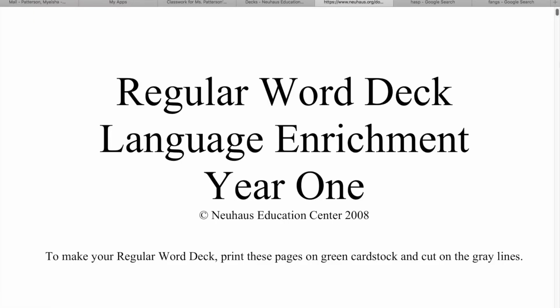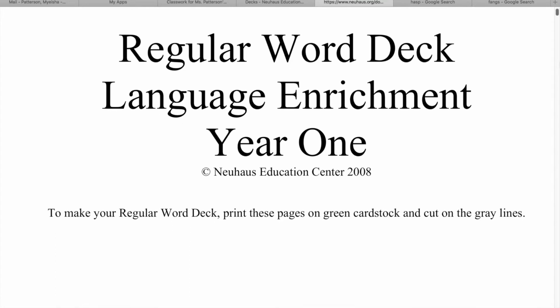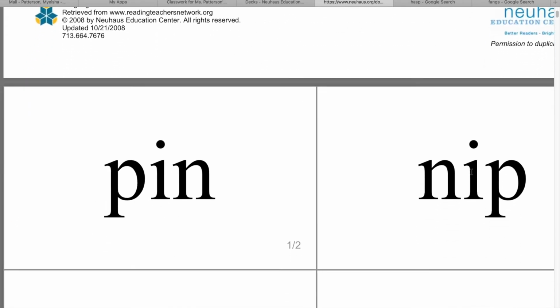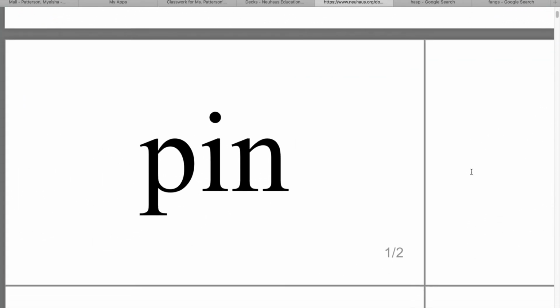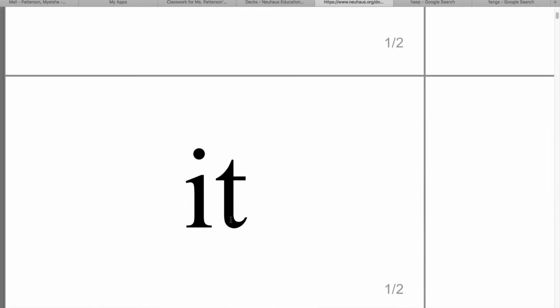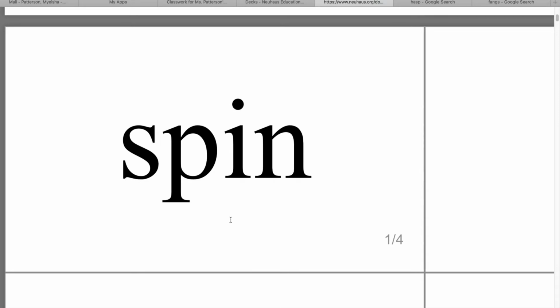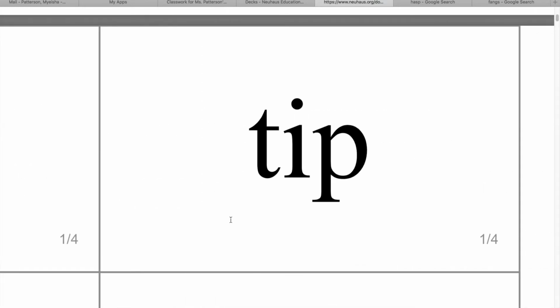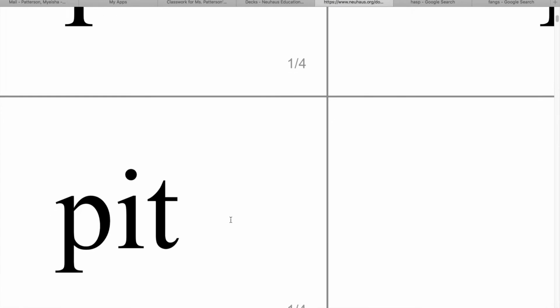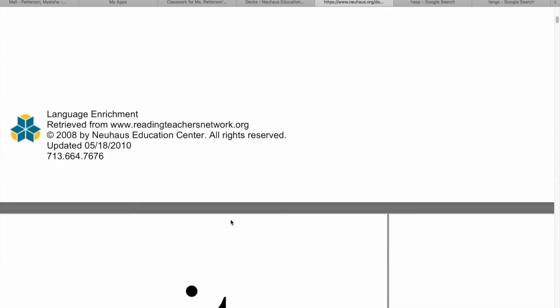Our Neuhaus regular word deck. So I'm going to go through these words. I'm going to give you a chance to say it, and then I'm going to say it. Pin, nip, it. Spin, tip, pit. Make sure you're saying these before I say them.